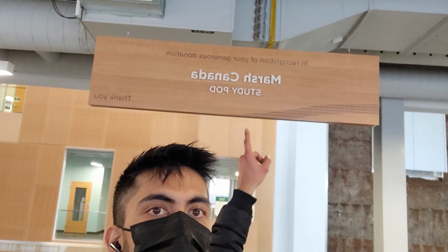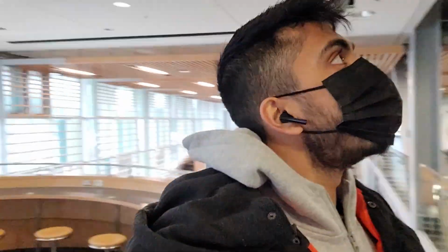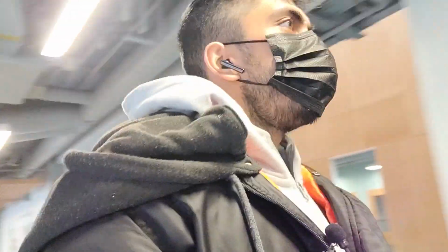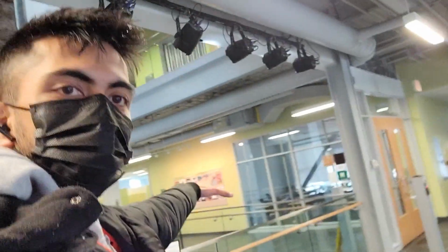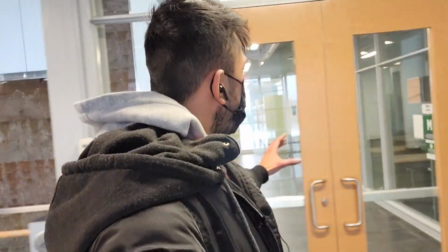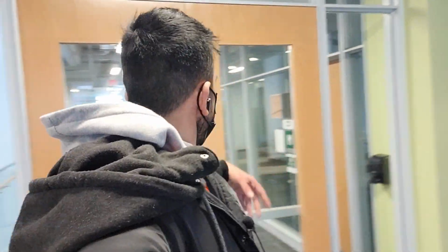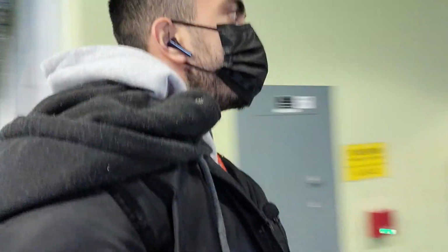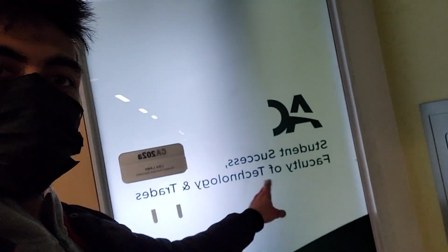So these are called the study pod, and very interesting things we can see over here. And guys, these are the classes. So obviously these are not open yet for us for now, but these were supposed to be the classes. We enter from here. There were a few classes over here, and this is another center. Like you can see, it's written Faculty of Technology and Trade.